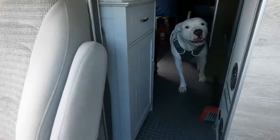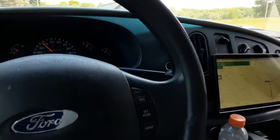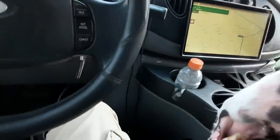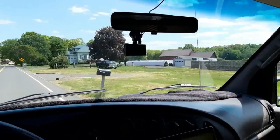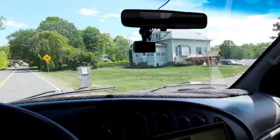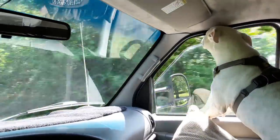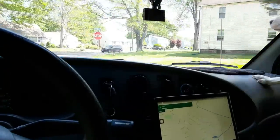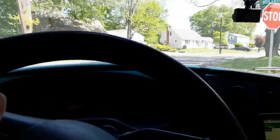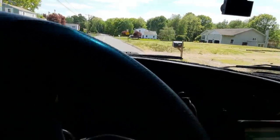Quarter mile, turn right onto Steel Road. Okay, calm down. That's enough. Oh, it's pretty country out here, that's for sure. Real pretty. The next right onto Steel Road. Okay. It was a heck of a drive. Very windy all day.